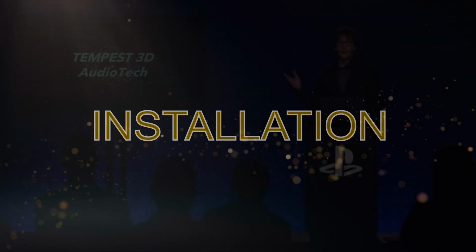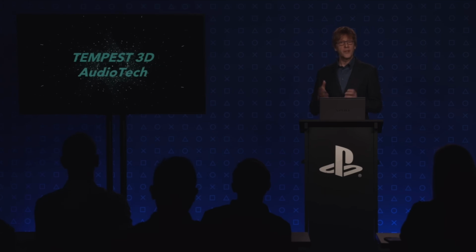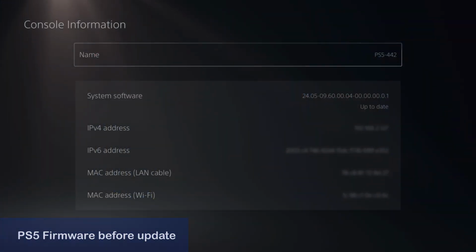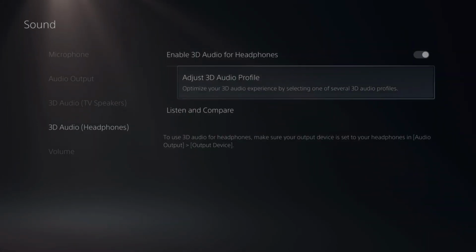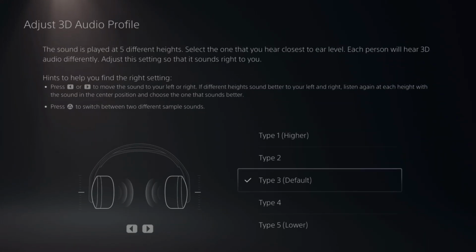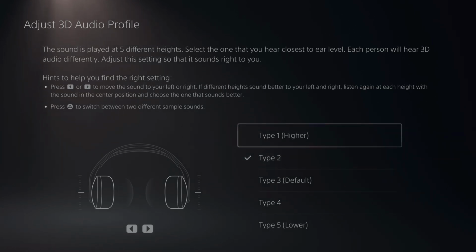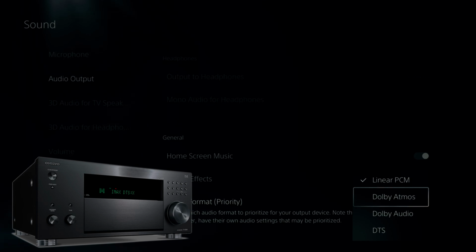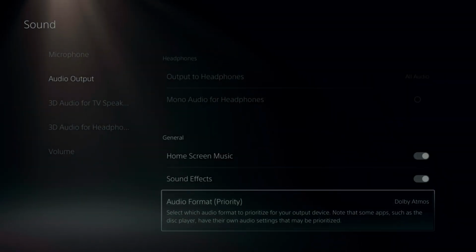Sony has been tweaking the 3D headphone function since the launch of the PS5. This is the settings menu using the current public firmware. You are able to adjust your sense of height for the 3D sound, but that's about it. After the big firmware update from last year that delivered us Dolby Atmos for home cinema AV surround sound receivers, Sony went back to the drawing board to enhance the 3D headphone experience.